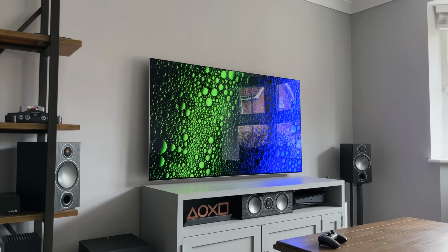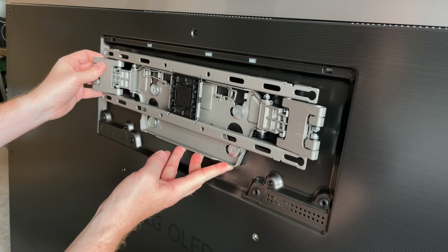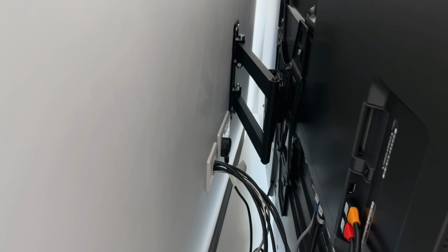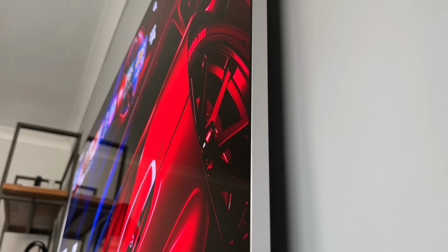Now, as this TV is designed to be wall mounted, you can either use the provided bracket or any VESA compatible bracket. I'm using one here that tilts and swivels. It's not as flush as I'd like, but it's enough for me. But then of course you could also add a tabletop stand, although I've seen mixed reviews on just how stable they are, and if you are going for a G2, you're likely going to wall mount it anyway.